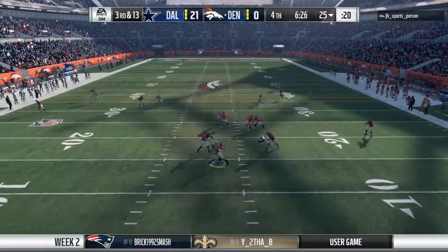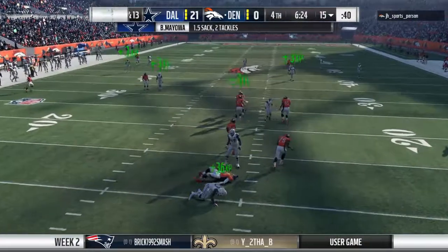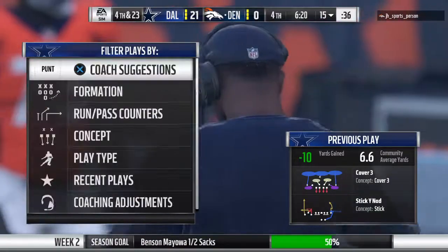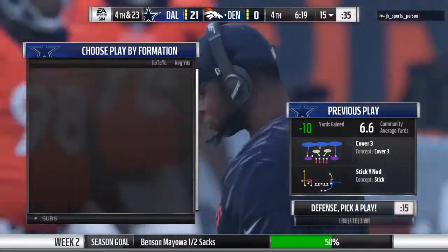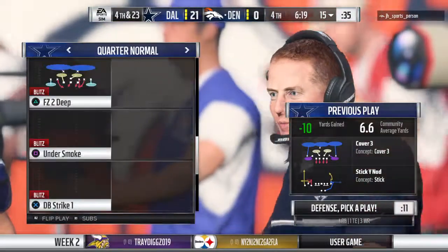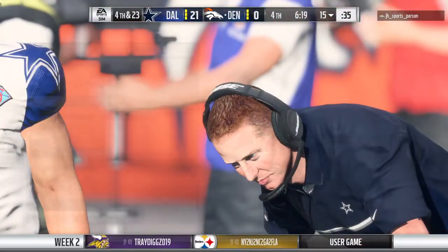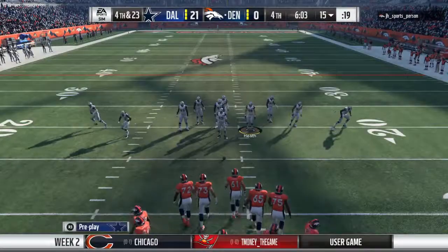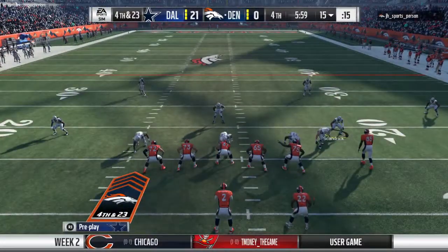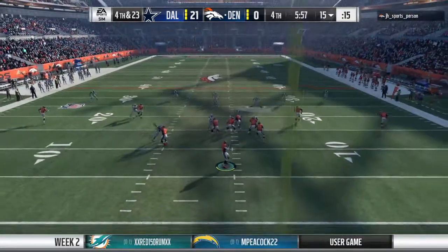Now back to throw. And he'll be hit from behind and taken down. Benson Mayowa in there with pressure yet again. And that's the 7th time they've dropped him here this afternoon. A critical one here if they're going to have any shot at this thing. So they'll go for it on 4th down. Got to try it here.